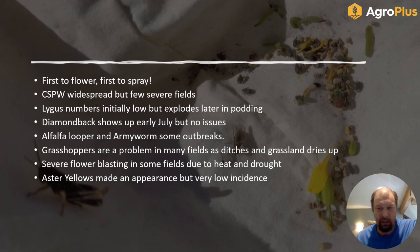There was severe flower blasting in some fields due to heat and drought. I monitored a lot of fields for this. I didn't notice any one variety being any worse than the others. It just depended on where they were, whether they'd gotten rain showers or not, and what time they were flowering. Aster yellows did make an appearance, but very low incidence, and for the most part it wasn't really obvious until into August.